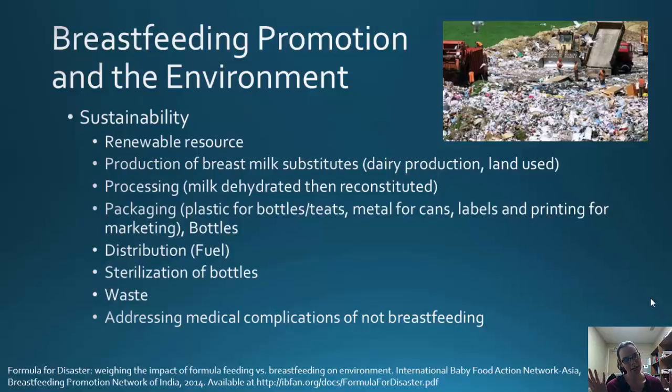We have to sterilize our bottles. We have all the packaging of formula. We have the plastic for the bottles and the nipples on the bottles, metal for the cans, labels for printing, tons and tons of formula marketing. And of course, we also have to transport this formula from the farm to the processing, to the retail environment, to home. And we have waste because of the production and all of the packaging, etc.